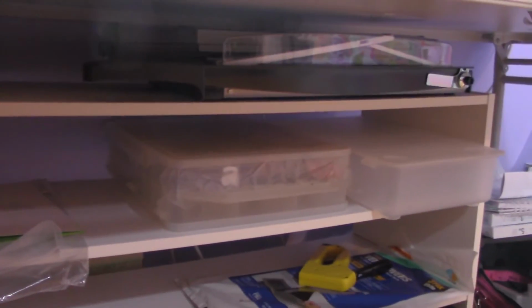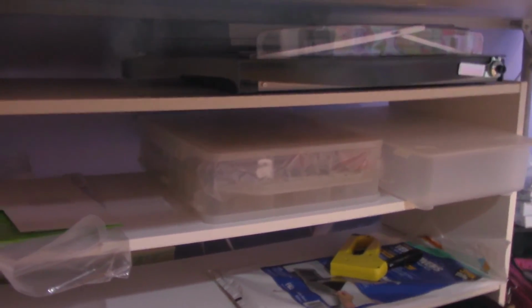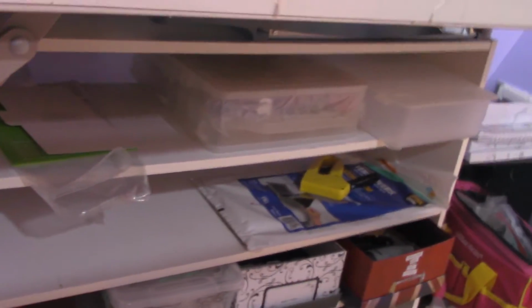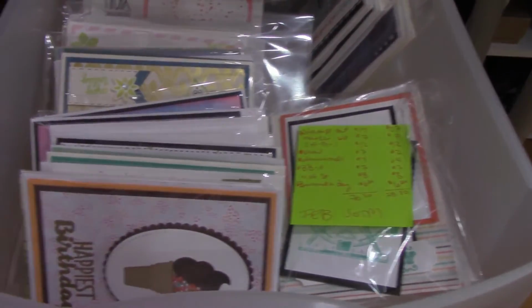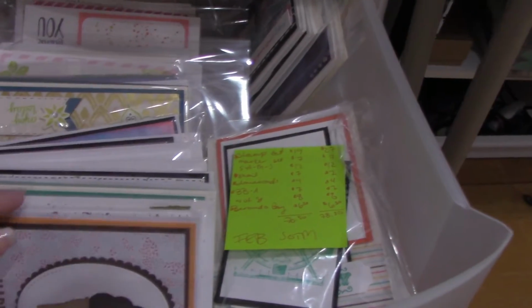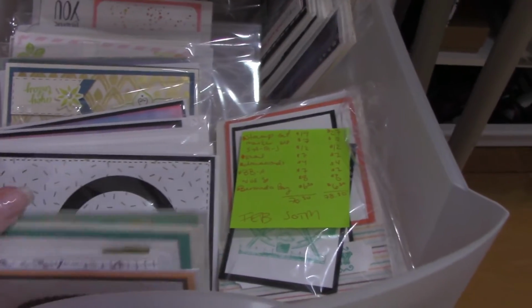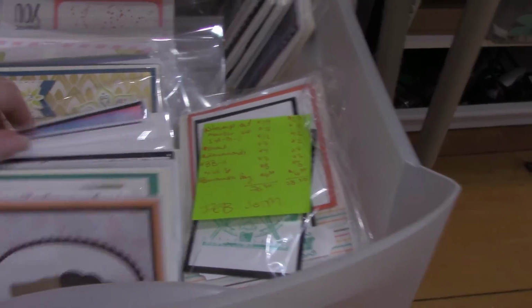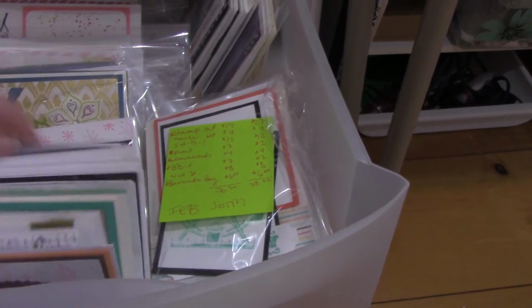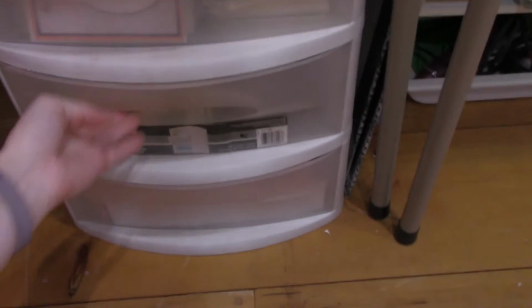I do have my new guillotine die cutter or trimmer up there for when I'm doing a whole bunch of cards and stuff. In this bin I just have a bunch of my finished cards, and I can sell them, or if I want to put together a little gift pack as a present, I can go ahead and do that, and they're all ready to go. I have them in these nice Stampin' Up! plastic sleeves, so they stay protected.